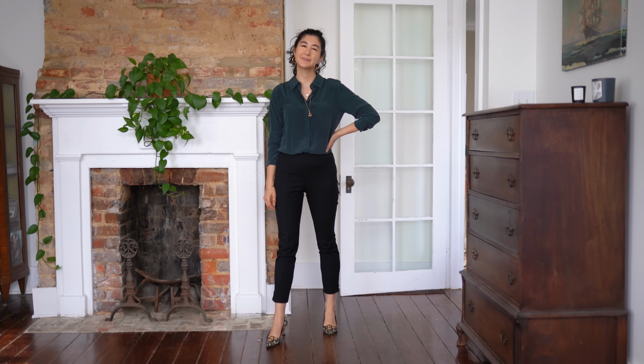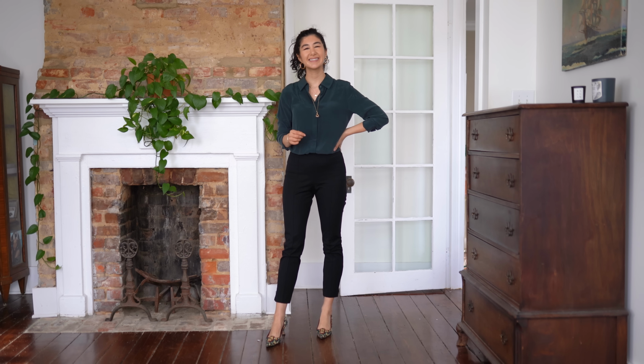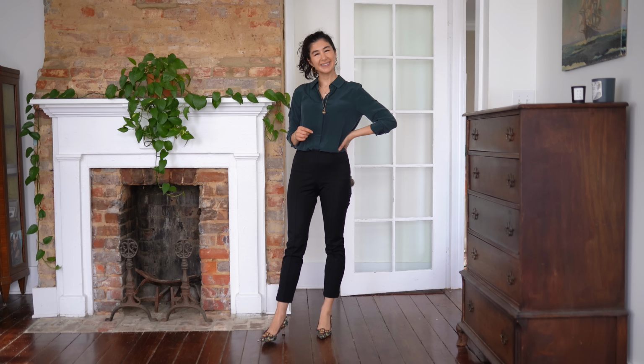So if you wanted to, you could pair this like I've done here with kind of dressier pants, but these are still really comfy on me because they've got a tiny bit of stretch in them. And then of course you could wear pumps if you wanted to feel a little bit extra special even at home. I think that's totally fine. Or of course go barefoot, and I think it looks great.